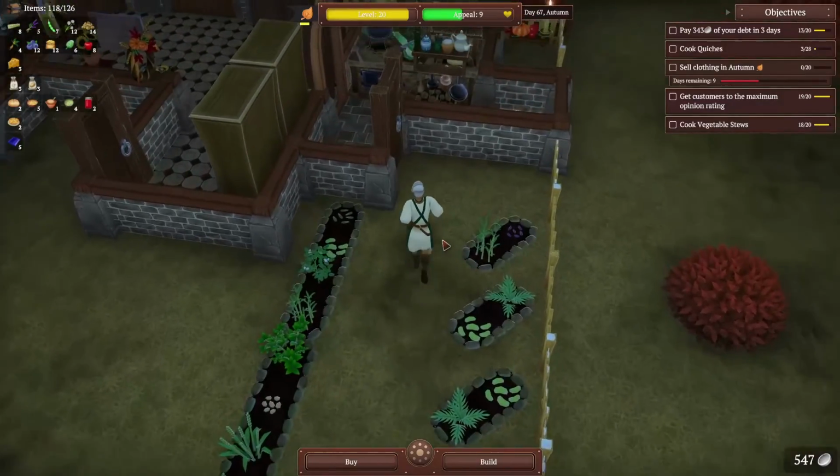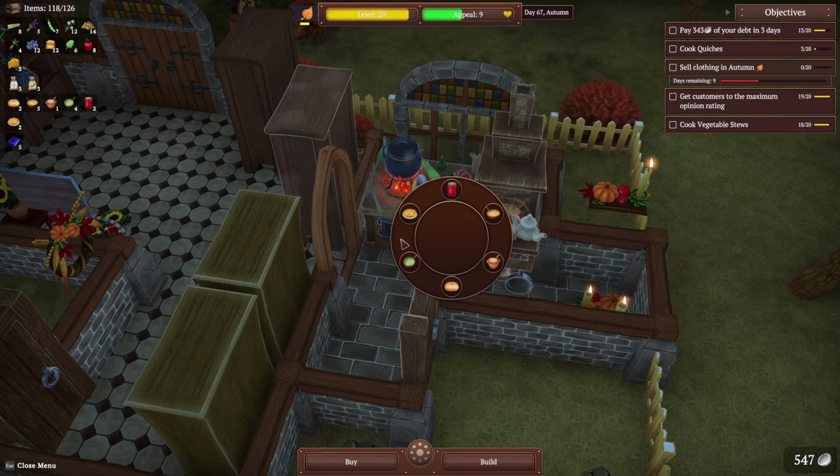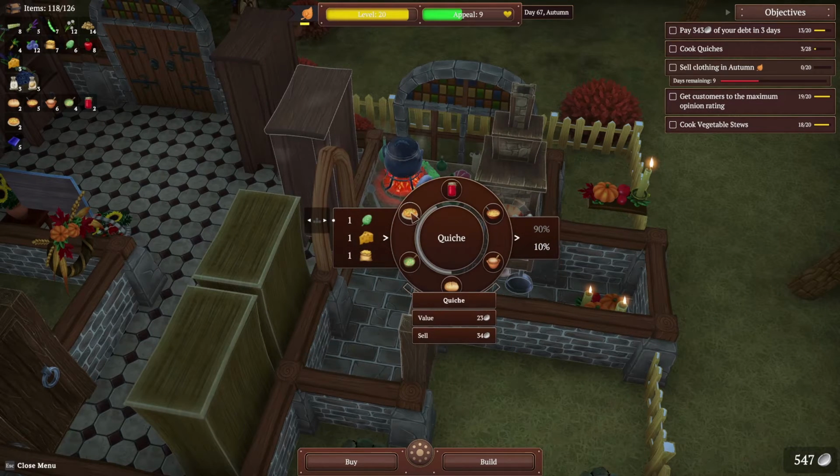And right, now let's go up and just do some cooking. Let's just make sure we've still got enough stock. Porridge is looking quite low. So, okay, let's do a bit of porridge making. Now, yeah, we've got lots of wheat, so we can go through and do quite a bit of this. Come on, give us another good one. That wasn't a good one. That was rubbish. Okay, let's get up to 6. That was another 15% one. The chance of that is really terrible.